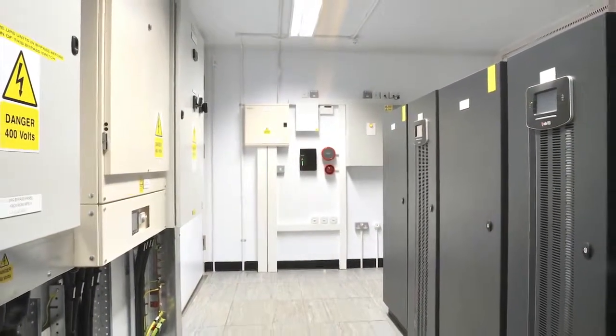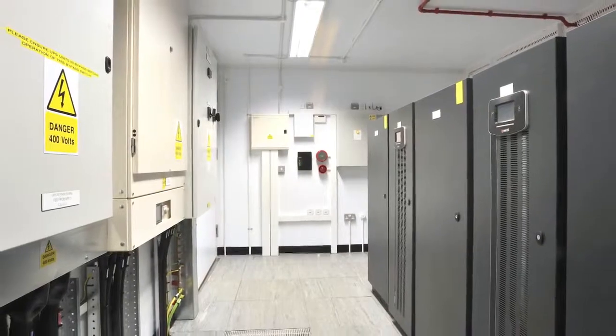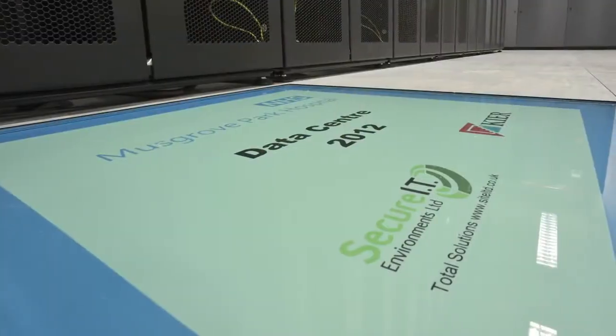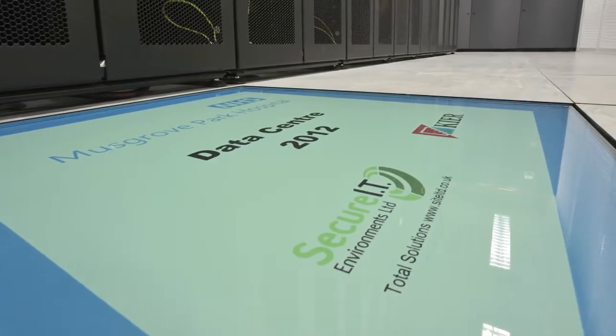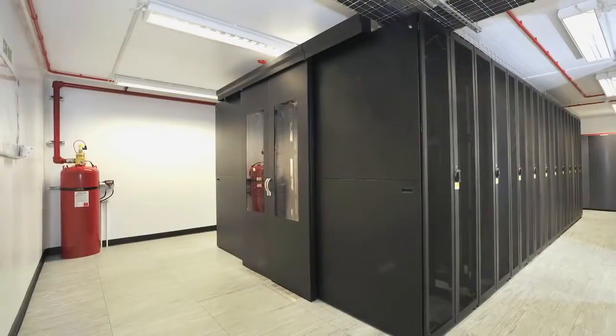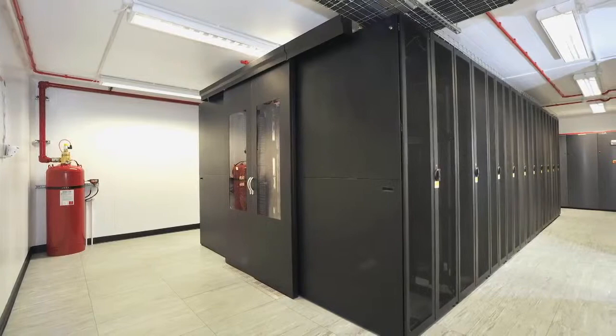At the outset of every project, we will help you to define your requirements in detail. The choice is yours. You can choose the level of redundancy to meet a particular infrastructure tier level, and we will design it and build it for you.